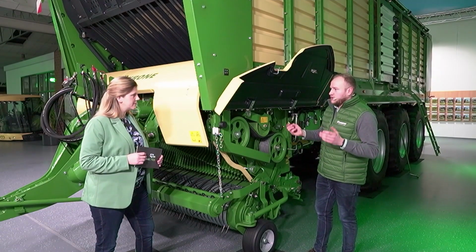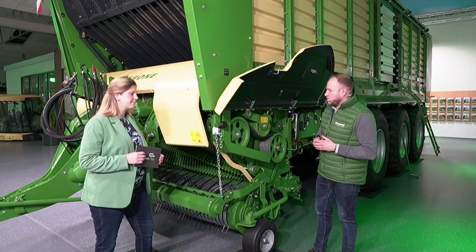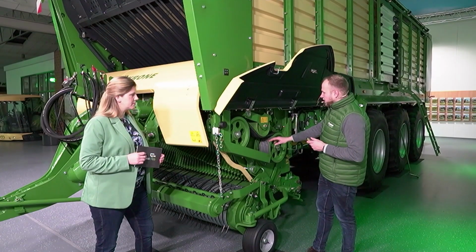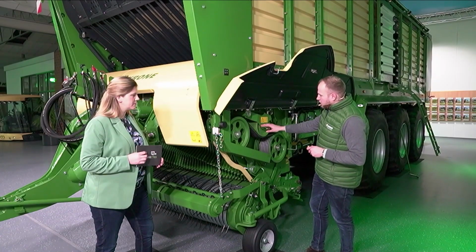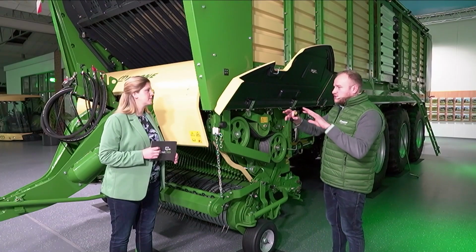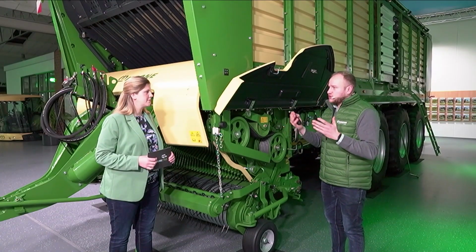Over the years, tractors have been increasing in size steadily. 400 horsepower, their PDI is nothing special anymore. The power belt system simply allows for optimal power transmission. Another advantage of the system is the capability to absorb torque peaks.